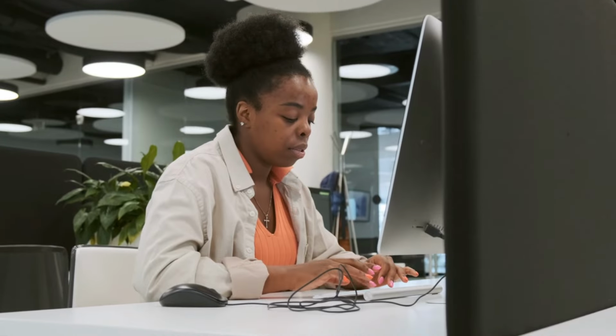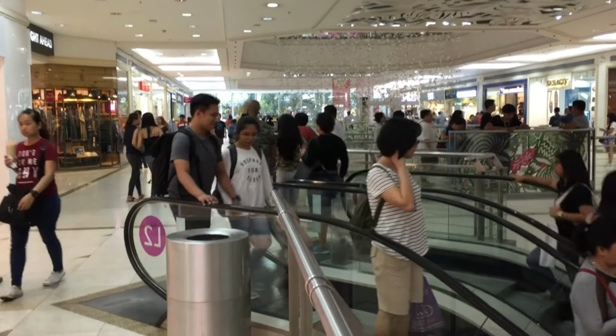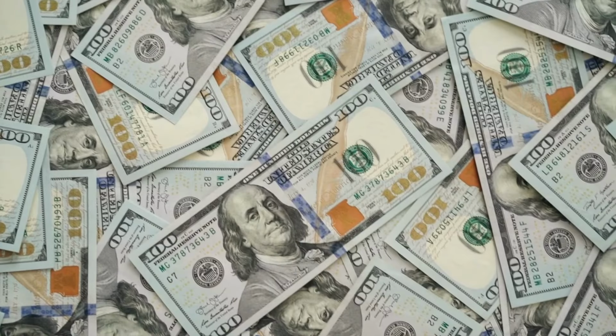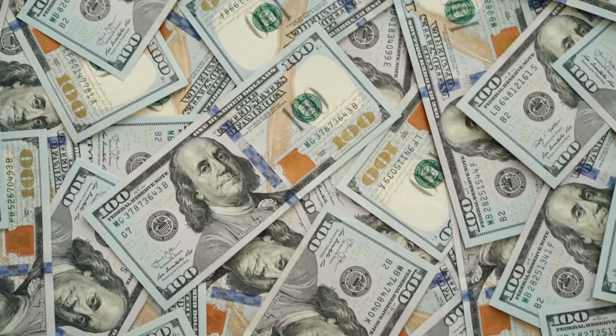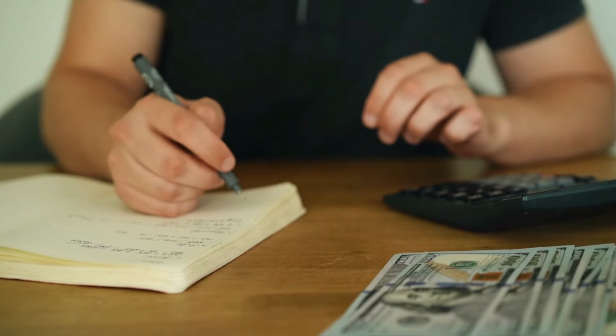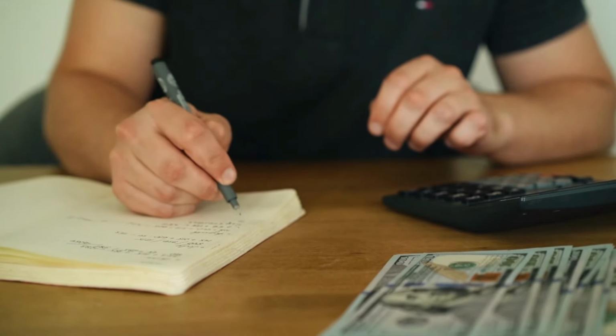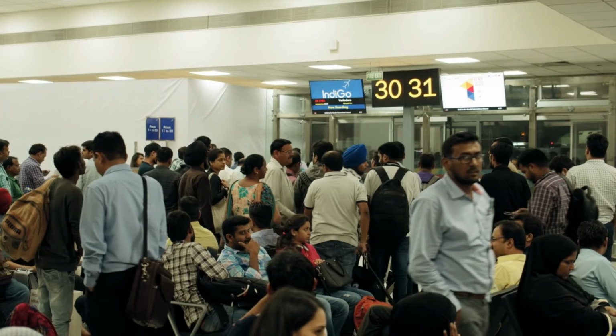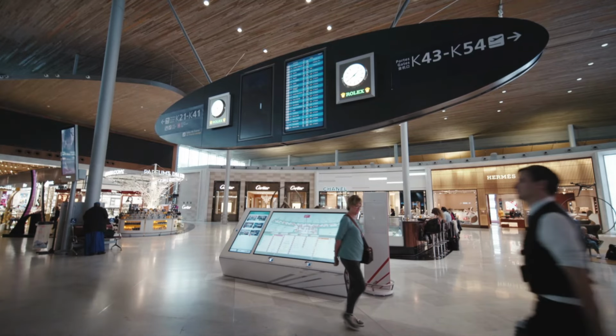But here's a piece of advice. Don't rush to spend both payments at once. Remember to budget wisely so you can stretch that money as far as possible into the next month. I know managing finances on a fixed income can be tough. Trust me, I've heard your stories, and I know many of you are finding it harder and harder to make your payments last through the entire month, especially with inflation, rising costs, and all the other challenges we're facing today.